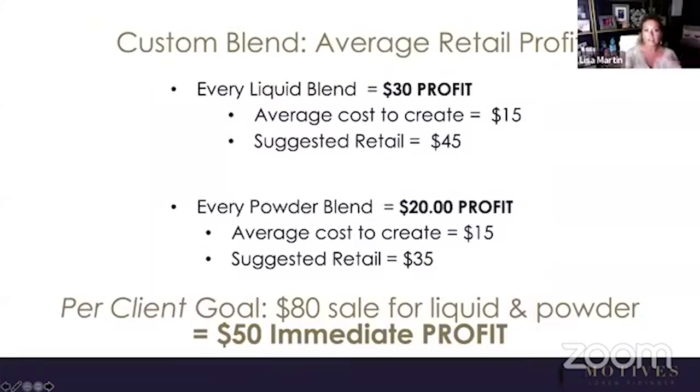So let's just break it down to averages, okay? And if you want to see the specific breakdown as a business owner, you can download that manual as a file and have it on your computer. You can also purchase a professionally printed manual as well. But let's just say that every liquid blend, the average cost to create a product is $15. So every consultation you book, you should have a goal of doing a liquid and a powder for your client, in which case that's a $50 profit. It's an $80 sale to your client, but it's $50 worth of profit.